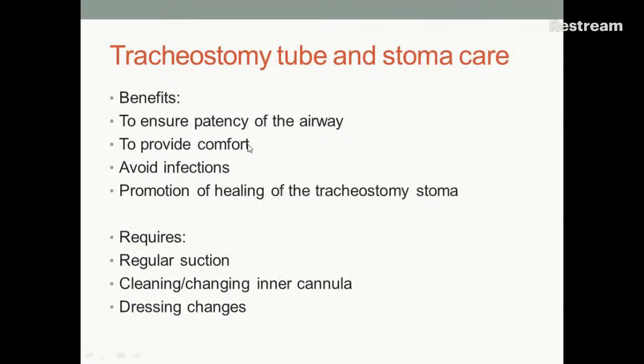So, the tracheostomy tube and stoma care, just so you know, the operation itself might not be the answer.